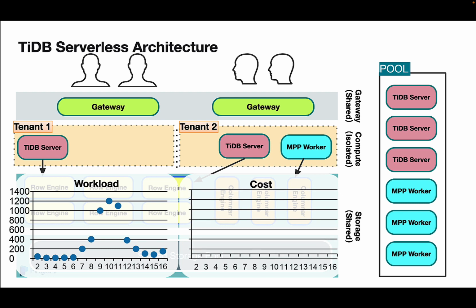Now, let's explain how the compute layer achieves automatic scalability and pay-as-you-go based on data operations. When the load of a tenant is low, we can allocate a small number of compute nodes, aka TiDB servers, to the compute layer as shown in the image. In this way, we can only charge based on the computing power and I/O read-write volume generated by the small number of compute nodes. When the load suddenly increases, TiDB Serverless can allocate more compute nodes from the compute node resource pool to meet the current load.